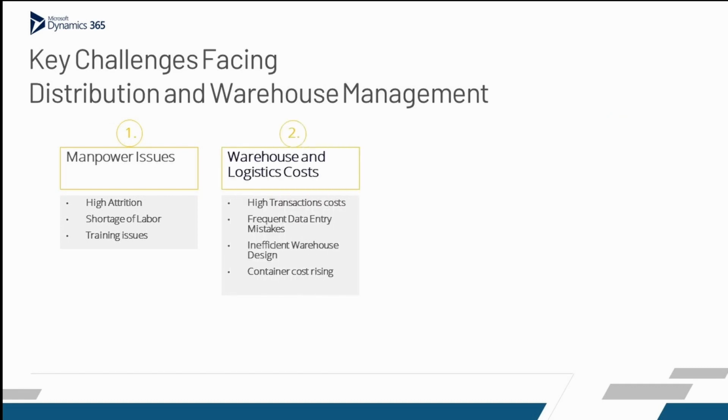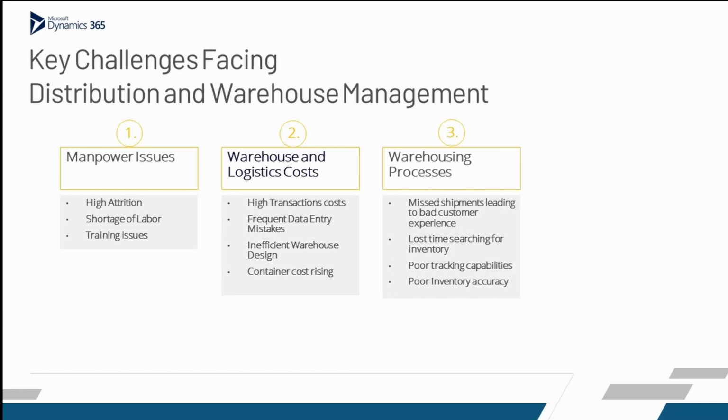Logistics costs are also creating a strain on all industries as transaction costs are soaring with unprecedented shipping needs. Businesses have quickly discovered that more data entry results in more mistakes, which costs time and money to rectify. Poorly designed warehouse layouts make it impossible to accommodate additional inventory, thereby contributing to the rising costs. Inadequate business systems and processes have led to upset customers, lost inventory, and inadequate training.